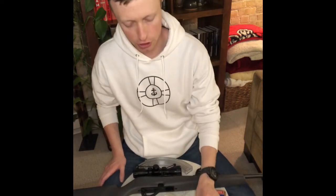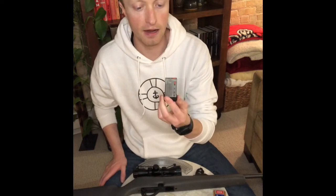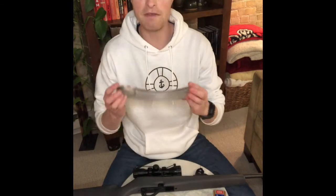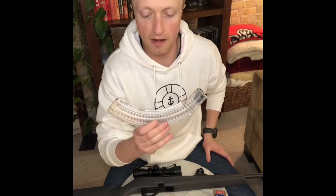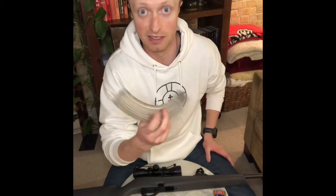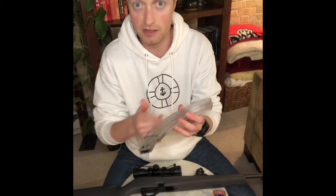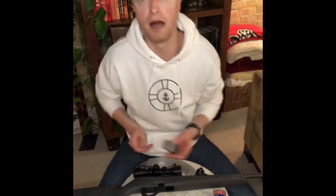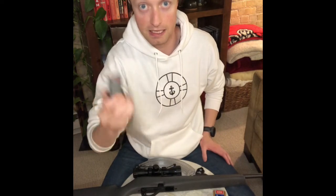I do like actually the standard 10-round magazine that comes with it, but I like even better that you can get these aftermarket 25-round banana magazines, these higher capacity magazines, and that they're this clear color, because then you can see how many rounds you have left. The standard ones, which I dropped, you can't really see how many you have left in here. You just got to keep track, but it's 10.